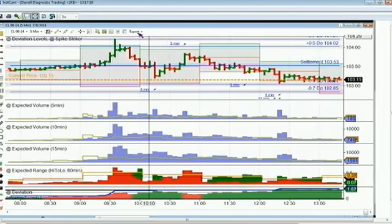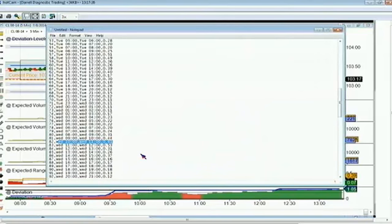But what I wanted to look at was the expected range for tomorrow when the report comes out. So we're going to look for the 10 to 11 Wednesday hour. And right there, 10 to 11. And it looks like we get about a 61 pip expectation in move.